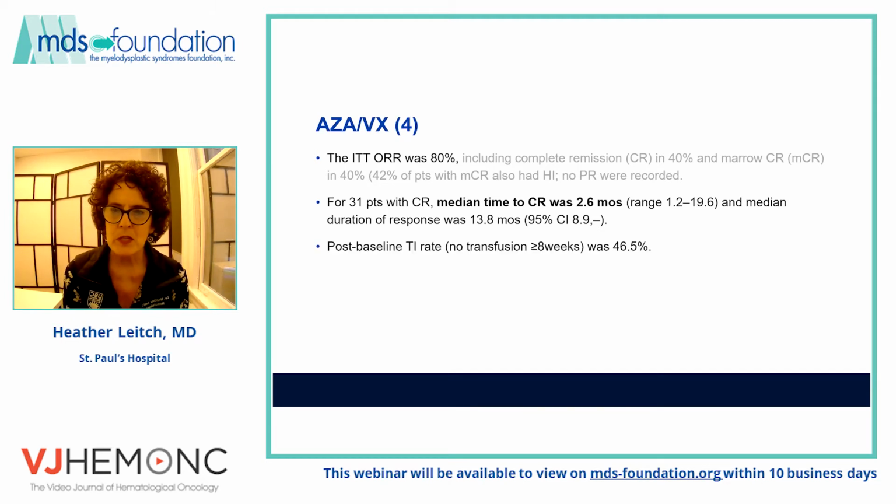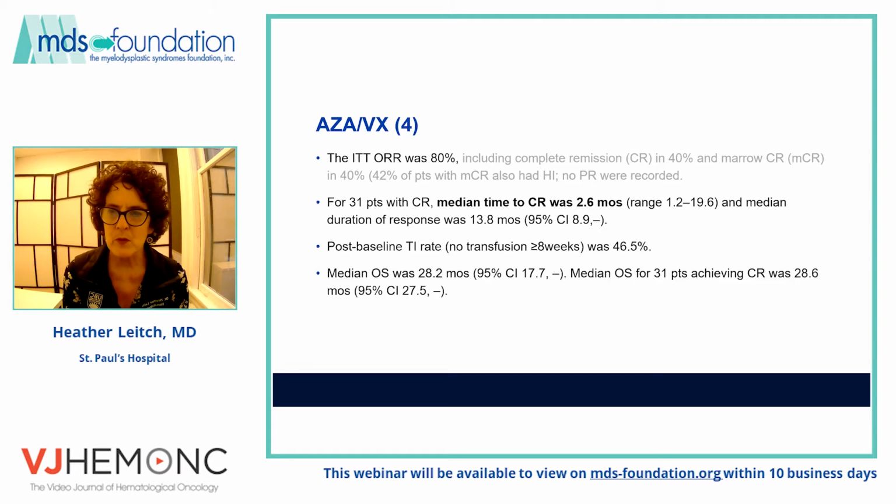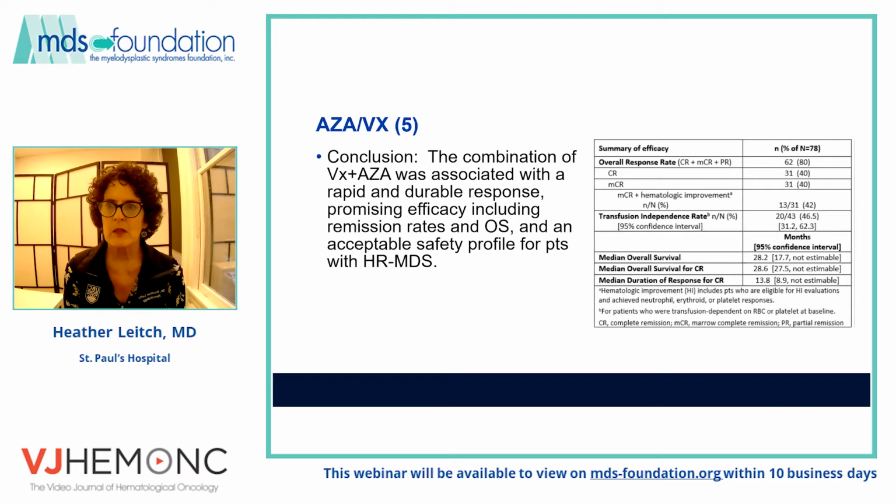The response duration was 13.8 months. The transfusion independence rate was 46%. Median overall survival, 28 months. 23% moved on to post-study allogeneic transplant. And so they concluded that the combination was associated with rapid and durable response, promising efficacy, including remission rates and overall survival, and acceptable safety profile.